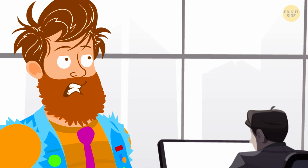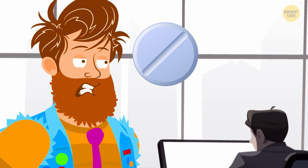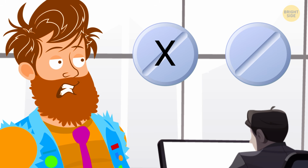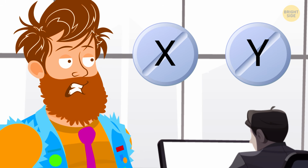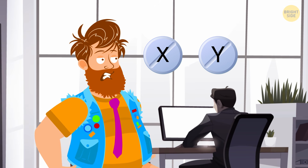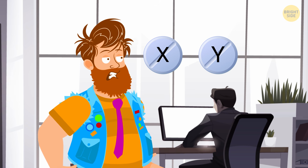Oops, with all the interviews, Richard forgot he needed to take his pills. The doctor prescribed him one for the morning, let's call it X, and the other one for the evening, let's call it Y. Richard cannot take both in the morning or both in the evening. The pills are absolutely identical. How should he take them correctly and survive?